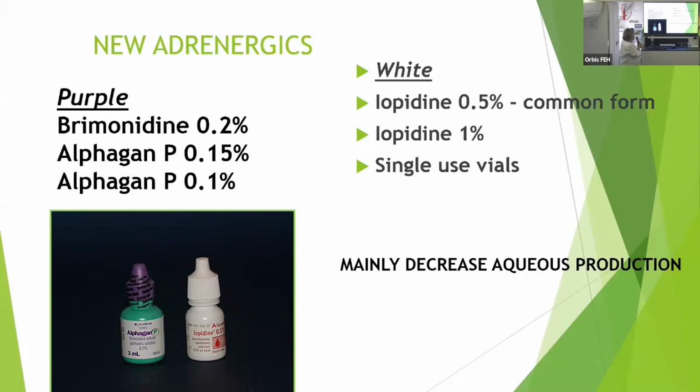All right. The Alphagan P was only 0.1%, or it is currently, and it's in a very soothing solution. It's like an artificial tear. Very hard to get if you're on government insurance. So we have to write for the generic, which somehow in the government's wisdom, they don't have generic 0.15 available. They want everybody on 0.2. And the more antigen in your tear film, the more risk for allergy. So you do have a correlation there, but we have to give them 0.2. But they all have the same effect because it just depends a little bit on the solution.